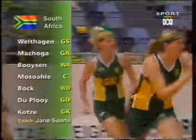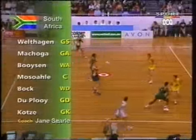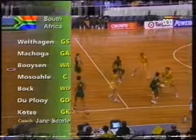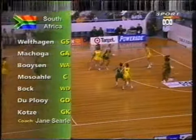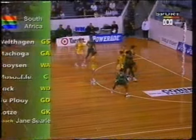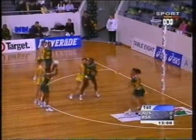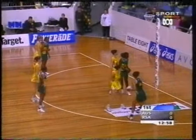They'll shoot a goal attack for South Africa. Danley Boysen, Martha Masoale, and the captain is Bronwyn Bock. Liana Deploy goal defence, and goalkeeper Desmarie Kotze playing her 50th international for South Africa. And the coach, of course, is Victoria's own Jane Searle, released by the Victorian Institute of Sport a few weeks ago to take up this important role.